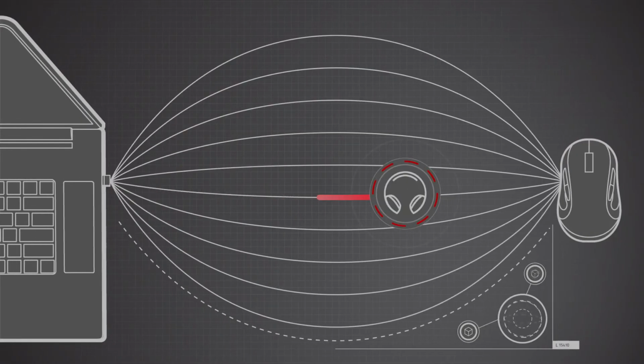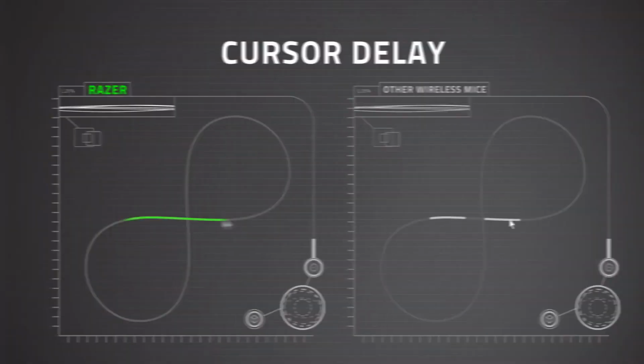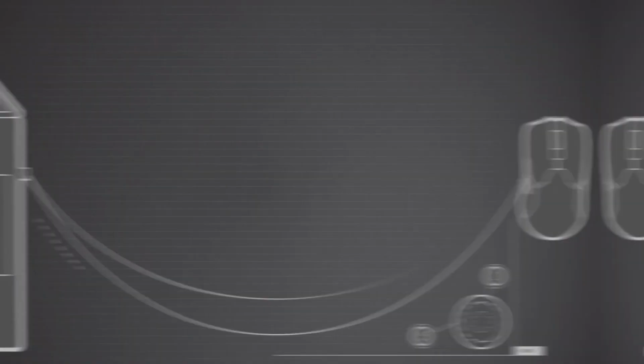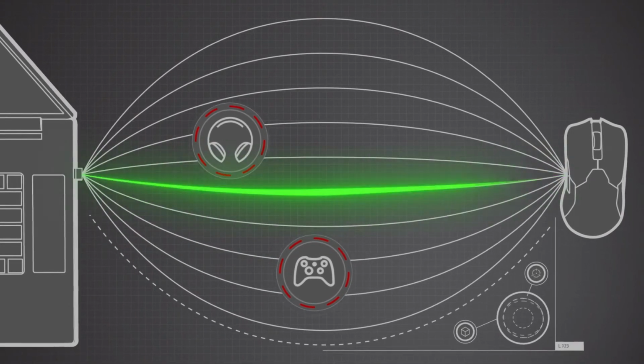But all this speed can't reach its full potential if there's noise and interference, and having your wireless mouse stutter and lag makes any game unplayable. For consistent peak performance, Razer Hyperspeed uses our new improved adaptive frequency technology, which scans available channels every millisecond to find the fastest frequency to take.